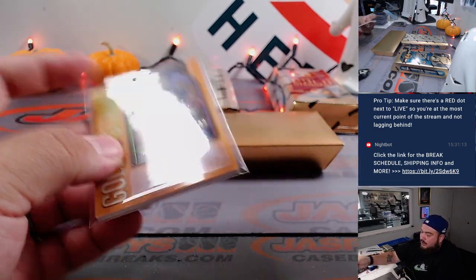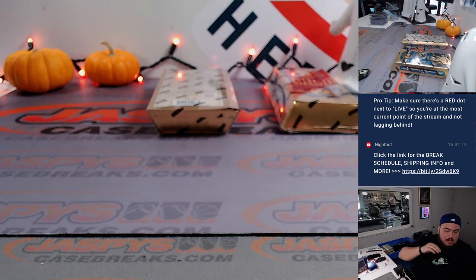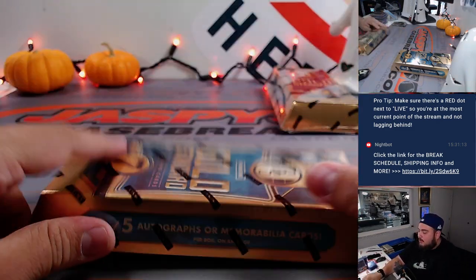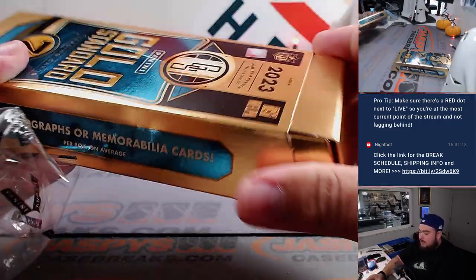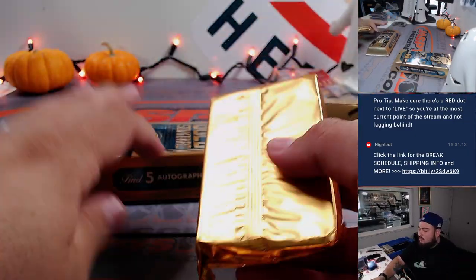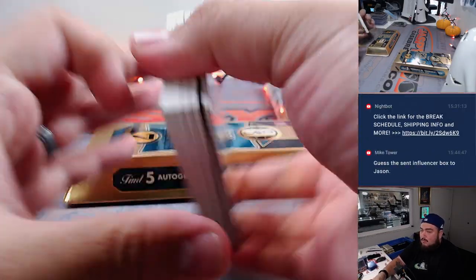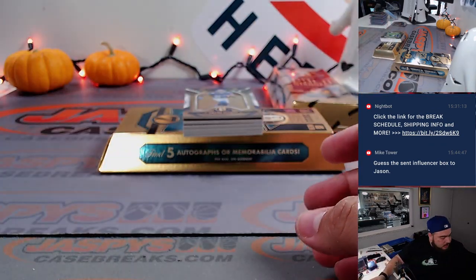Awesome. All right, so sorry, I freaked out there because I know it does say five autos or five relics, but usually it's pretty even, where it's like a couple relics, couple autos, but that one kind of freaked me out. But we'll take it. We'll take all autographs. Right, for reals. We'll take all those boxes.